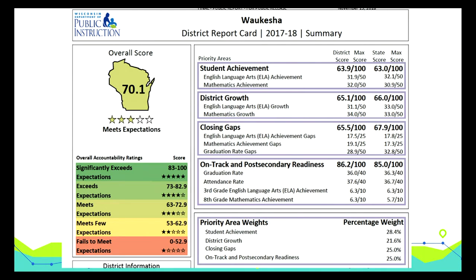So it doesn't read like a typical A through F report card kind of. It is a score that's calculated on a number of particularly priority areas. And those priority areas you can see on the right side of the report card. They're in bold. They're student achievement, and that's based on the student scores on those assessments I mentioned, student district or school or district growth, and that is based on how students have improved over time.